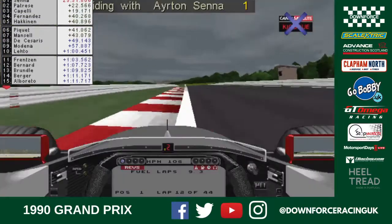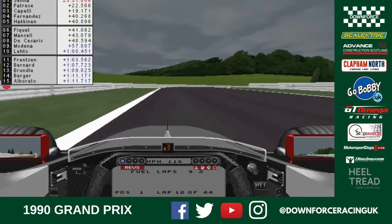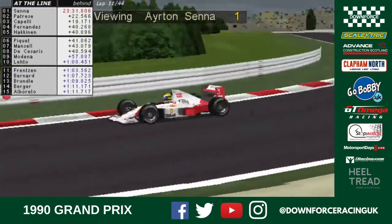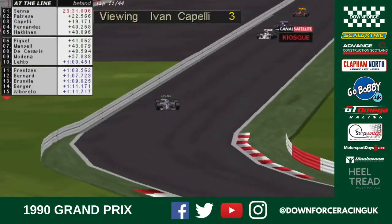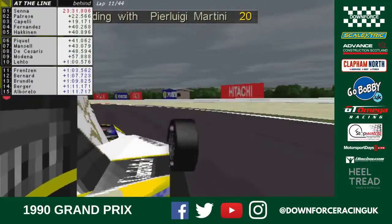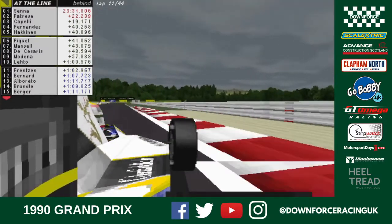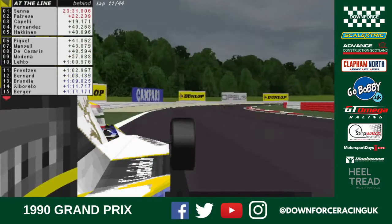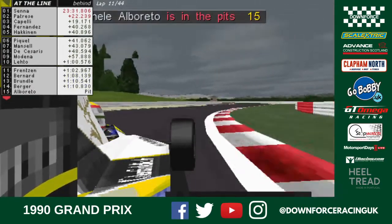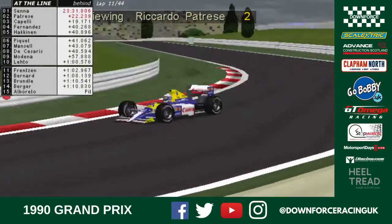But what's Senna doing? Well, he's got another 9 laps of fuel left in the car, so he could go on a one-stop strategy here. But it's essentially up to Senna what he chooses to do. Capelli rejoins in third position ahead of that squabble. Martini, oh, very close to the edge there in the Minardi for Pierluigi Martini as he tries to keep the car going. You could hear the chirrup of the tyres as Alboreto pits in from P15 behind Gerhard Berger.